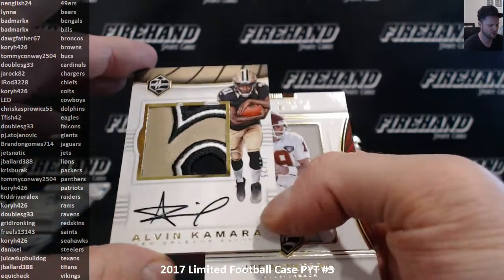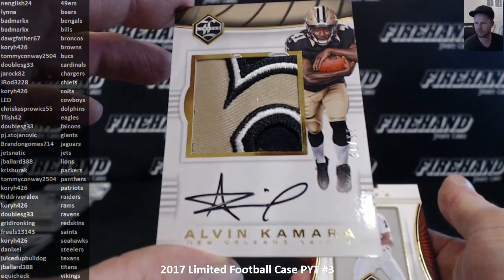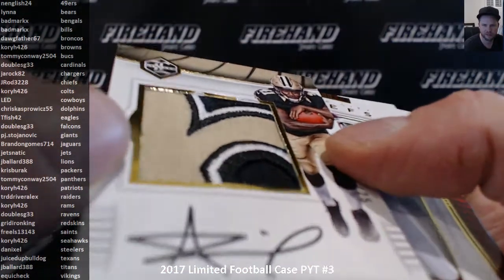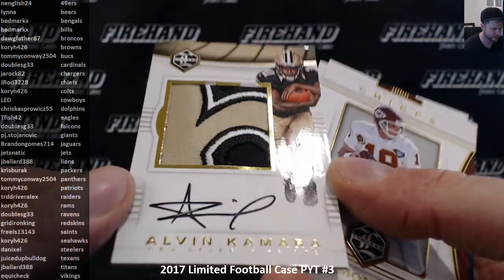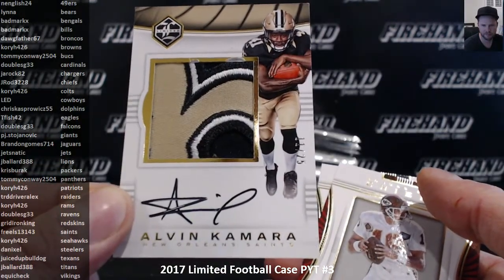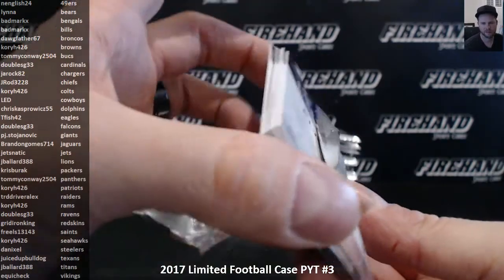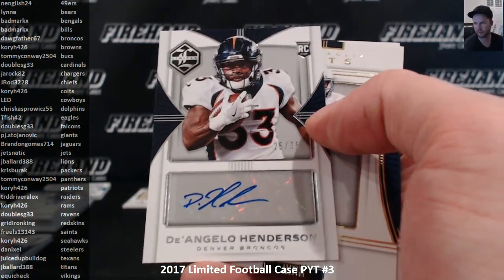Alvin Kamara. Ooh. Yucky. Look at that one. Ka-freaking boom. Look at that guy. It's got damage, though. Right where the big part of the patch meets the foil. You got two little damaged parts, man. Dang. Hopefully Panini can maybe replace that or something. But man, that card is awesome. Rios. A special holder. D'Angelo Henderson, the Broncos, number 35. Dogfather 67.